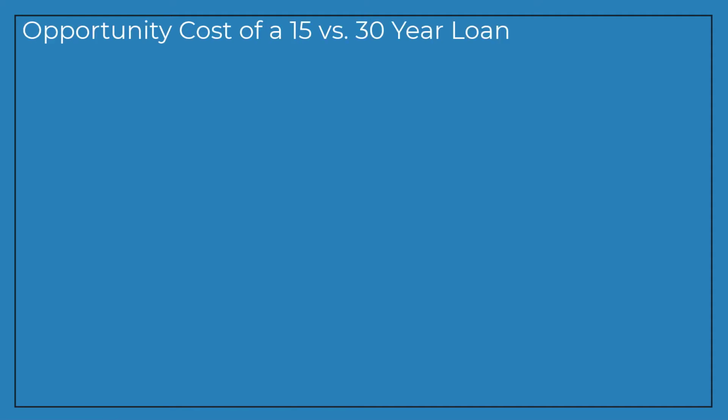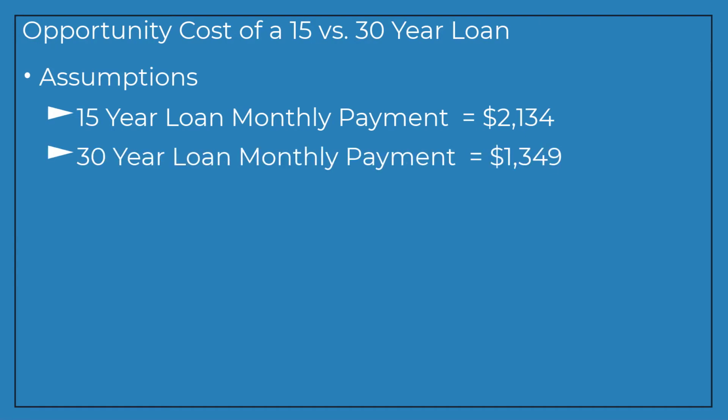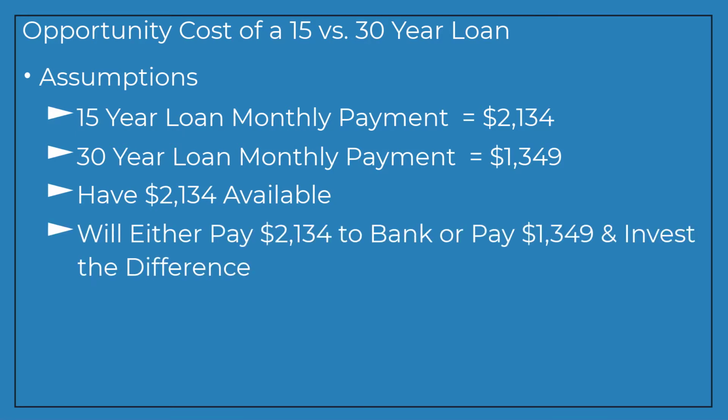So let's continue with the previous example and assume you're choosing between a 15-year note that's going to cost $2,134 every month, or a 30-year note that'll cost $1,349 a month. Let's also assume that you have $2,134 available, and regardless of which loan you go with, you're either going to pay to the bank the entire $2,134 or pay the lower amount for the 30-year and then invest the difference. And the numbers will look as follows.